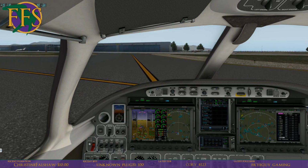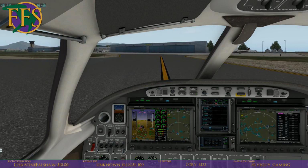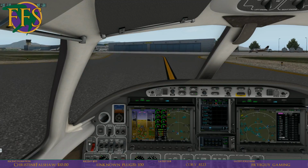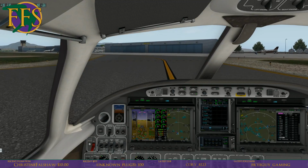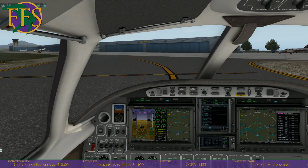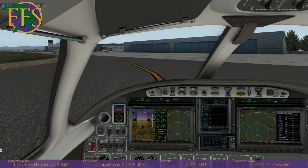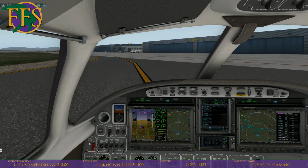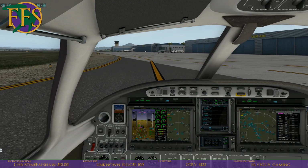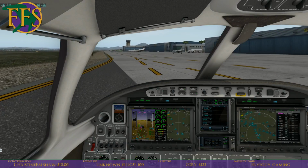So let's cross right on over. Yeah, we'll go do a nice little view. We'll do a little tour of this. This is one of Greg's airports as well. So. Yeah, I noticed that they do everything with line segments, don't they?